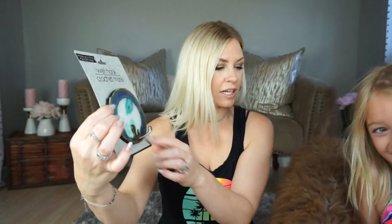All right, Lennon, you want to see the last thing that I picked up at Dollar Tree? So the last things I picked up at Dollar Tree are these wall hooks. I know a lot of people have been hauling these. Look how cute this is, Lennon. Alan Bear, you're crazy.